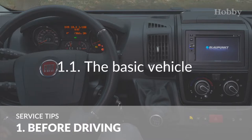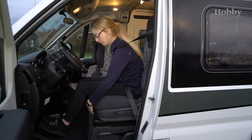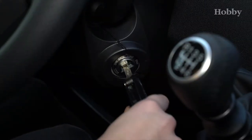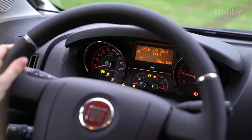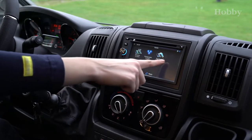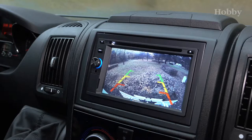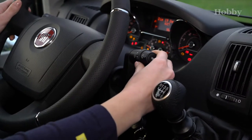A basic vehicle. Get to know your vehicle before starting your trip. Ensure that the seat is in the proper position and adjust the safety belt accordingly. Become familiar with the instruments in the cockpit. The display provides important information about the vehicle and helps you to navigate. The reversing camera helps you to maneuver and park. Learn how the headlights work and how to use both the windscreen wipers and parking brake.